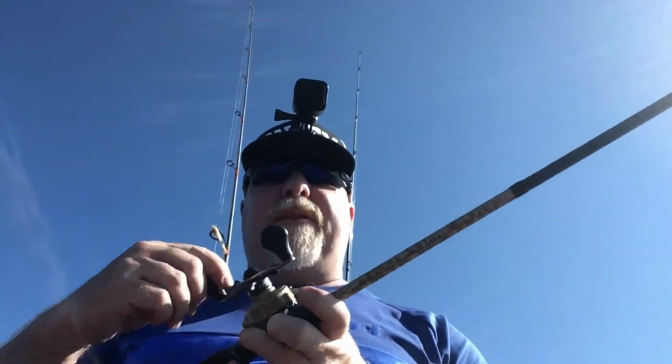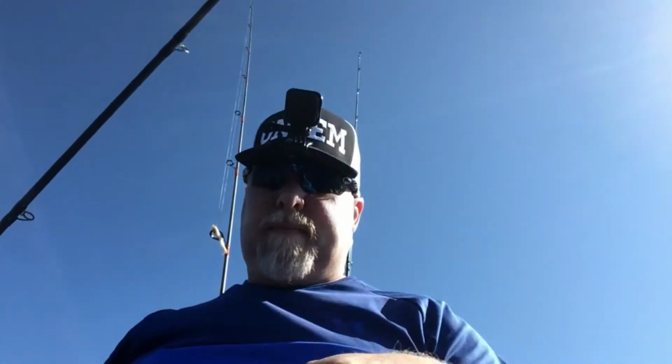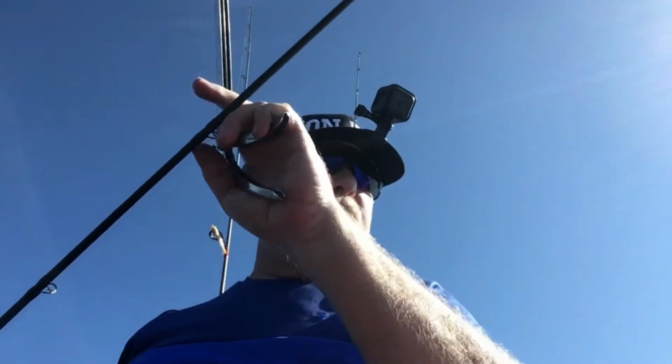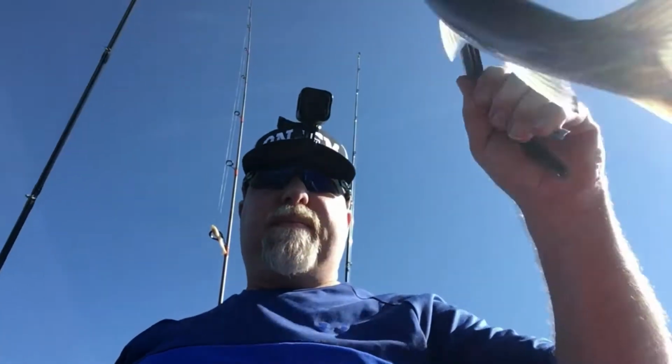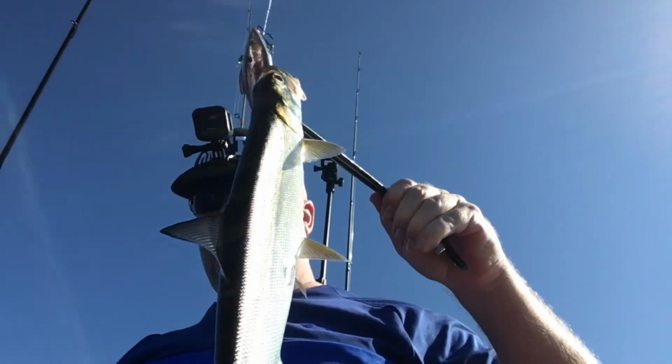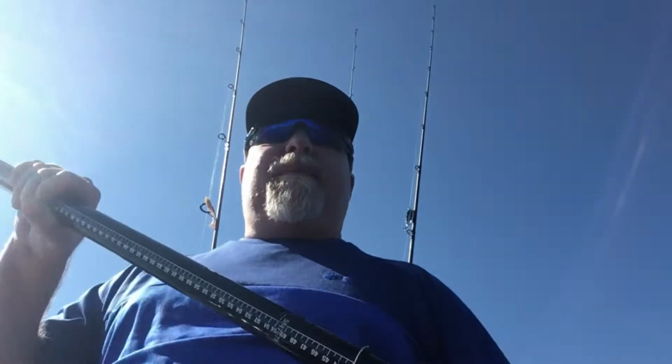All right, so I got to get this ladyfish off. Another one. Apparently they love the rattle traps. I didn't think there was any ladyfish in here. No idea. I mean, big fish, decent fish. All right, well, catching those ladyfish, pretty decent. That's really not too bad.